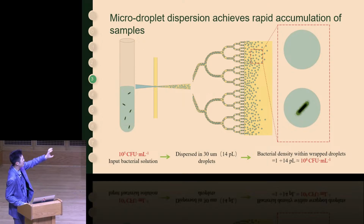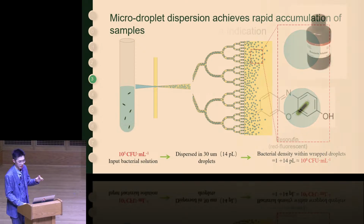Therefore, we're able to increase the bacterial density from 10 to the 5th CFU to 10 to the 8th CFU. And with the higher initial density, the bacteria is able to cultivate much faster to reach the same threshold.